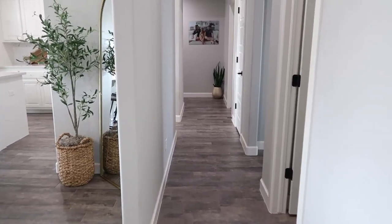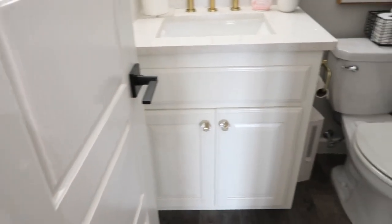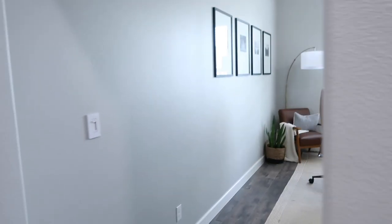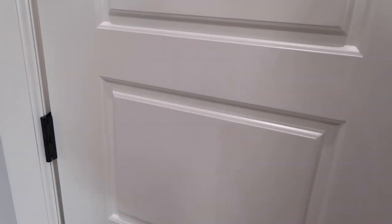This is our really long hallway, and I'll kind of take you in. Right here is our half bath, our powder room for when guests come over. And then this is that door that doesn't close off. I forgot to show you the pantry, so let's go inside there.